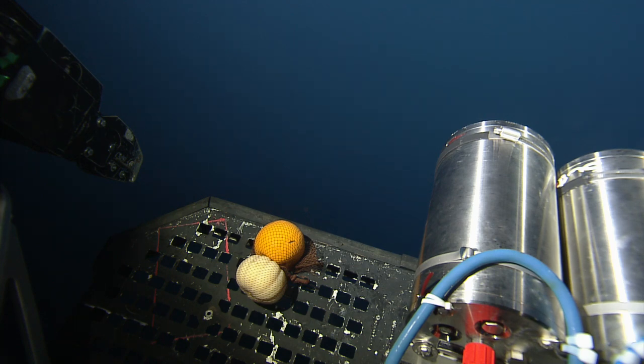Oh my gosh. I'm actually just looking at Reality Capture right now. I just threw 10,000 images from the start of this dive. I know it's going to be remarkable to see what comes out of these. Oh wow, that's going to be a good one.